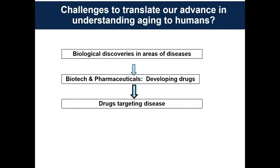So how can we move to target aging? What are the challenges to translate our advances in understanding aging to humans? So this is the challenge. In every other disease, you find the biology and you have biotechs and pharmaceuticals and you develop drugs. And the drugs are targeting the disease. And you actually come back to the scientists and say, you know, we're running out of patent. Maybe there's another mechanism where maybe we'll do another drug, and everybody is happy with those diseases.